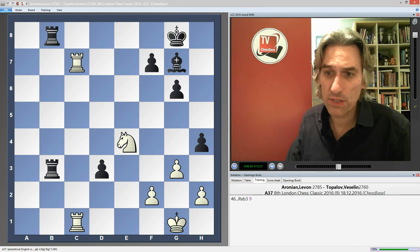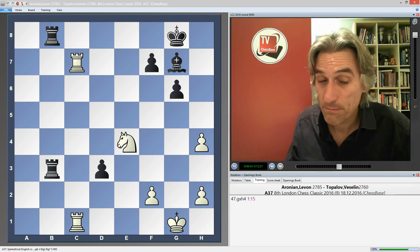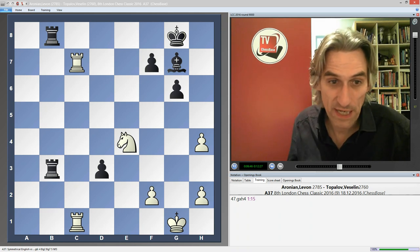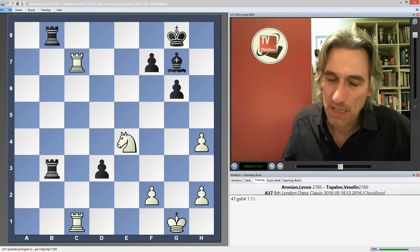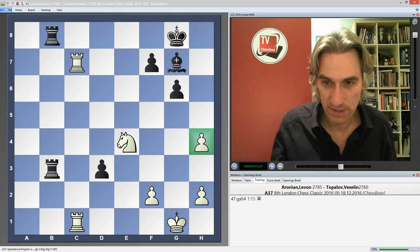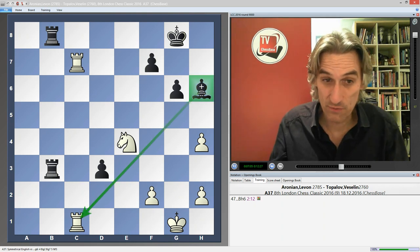But instead, Aronian, after about a minute's thought, took on h4. Well, presumably he just wanted to eliminate any danger by getting rid of that h-pawn, and then he thought he'd turn his attention to the d-pawn, and also his king is now safe. But there is a terrible problem with taking this h-pawn. He'd obviously overlooked the strength of bishop h6, and this is a fantastic move by Topalov.